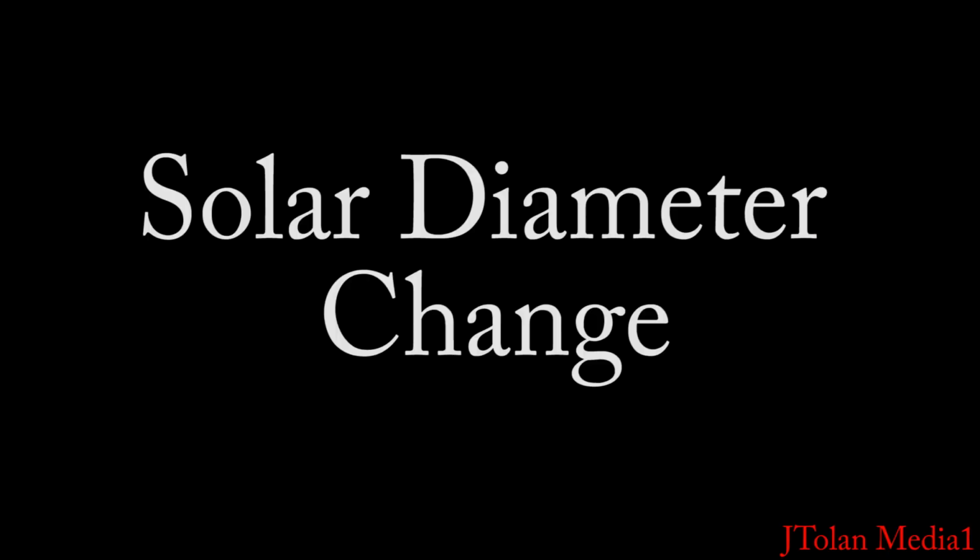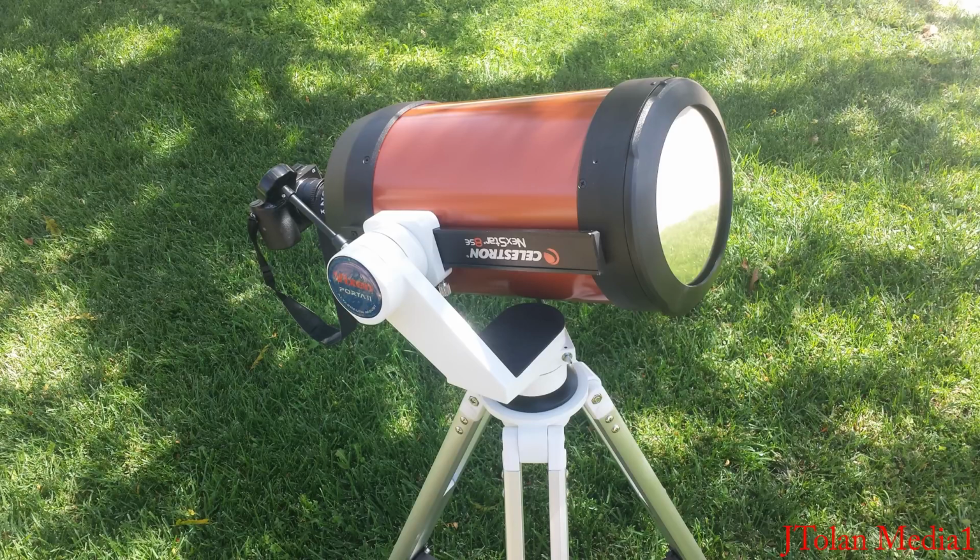Now, this is the most exciting thing, folks. The solar diameter is changing, and I used my 8-inch Celestron to determine that. Have a look at this. Alright, this is my scope on a Vixen Porta 2, easy to maneuver. I have a solar filter on the front and a 24 megapixel Sony camera on the back.